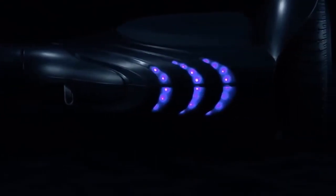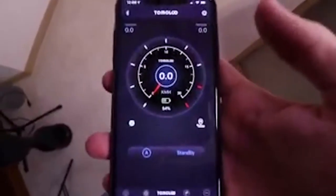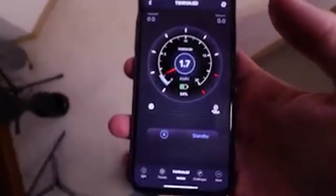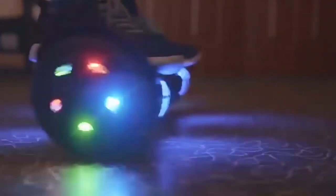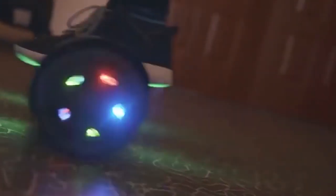Tomalu offers a wide range of self-balancing scooters, but we are interested in two models, the Q3X1 and the K1. The first has a speed of up to 11 km per hour and a power range of 7 km. The second one accelerates to 15 km per hour and travels up to 14 km. They cost $170 and $220 respectively.